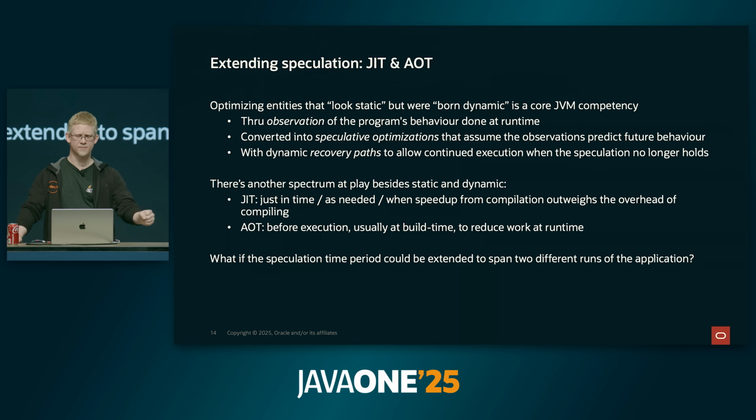Okay, so speculative optimization, that's awesome. And we've talked about the static and dynamic spectrum, but there's a second spectrum here, and that's when things happen. Just in time says I'm going to do things as I need them at the last possible instant to be useful and to compile things when the benefit of compiling it outweighs the costs of not compiling it. And ahead of time says I'm going to do something early. Now that doesn't necessarily mean we're doing it all the way before runtime. It might just mean earlier than we had to do it.